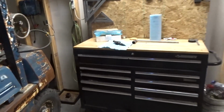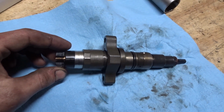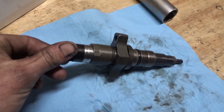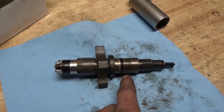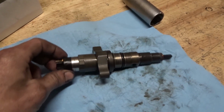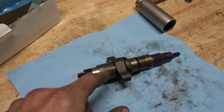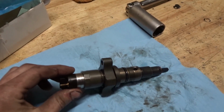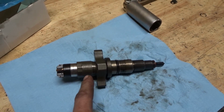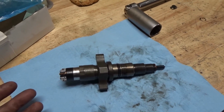So I've got it sitting right here. I've just been looking at the outside of it. I really don't see any obvious issues where it's leaking. It has to be somewhere around here, because this is the return side. It's not really pressurized too much down there, but up here I was leaking my rail pressure into my oil. So I don't see anything just looking at it right now, so I'm going to take the solenoid off the top, take this thing all apart, and see if I can find any issues with it.